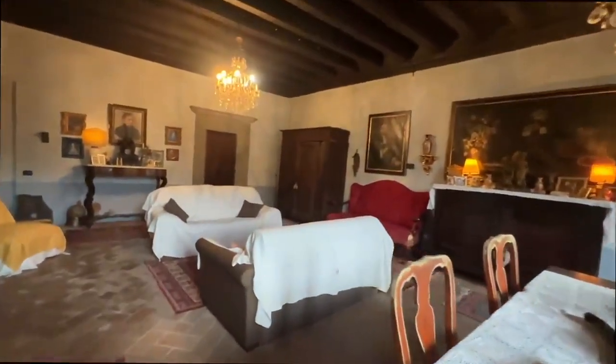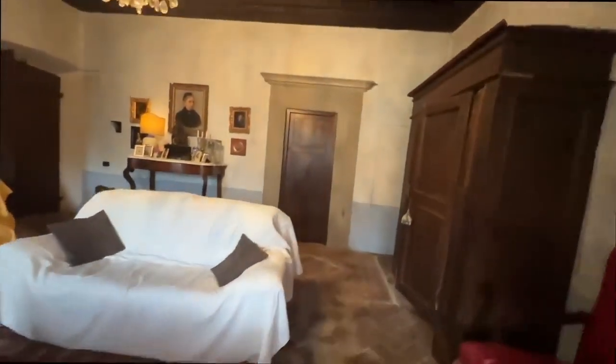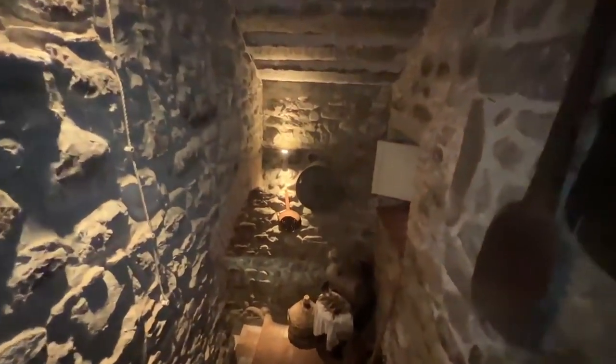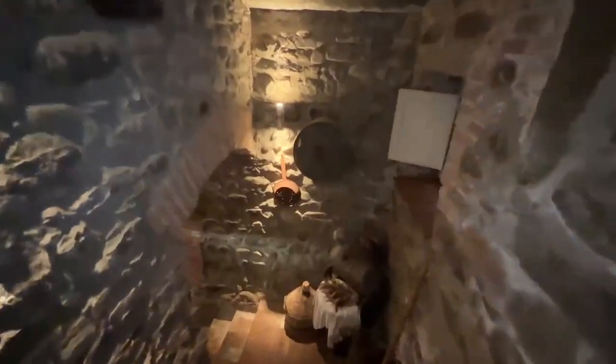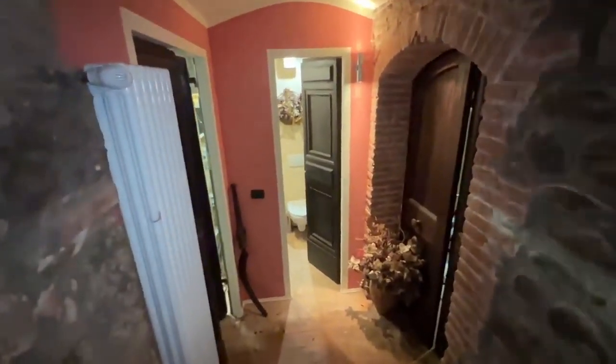So let's walk back through your gigantic living room, and we're going to go down and see the spa. And I'm telling you, you're about to have your mind blown with how cool this spa is. I gotta point out the walls. There's just something about them. They look so classy. They're so pretty. And with the accent lighting they chose, it just gives it a great look and a great feel as you're walking down into the spa area.